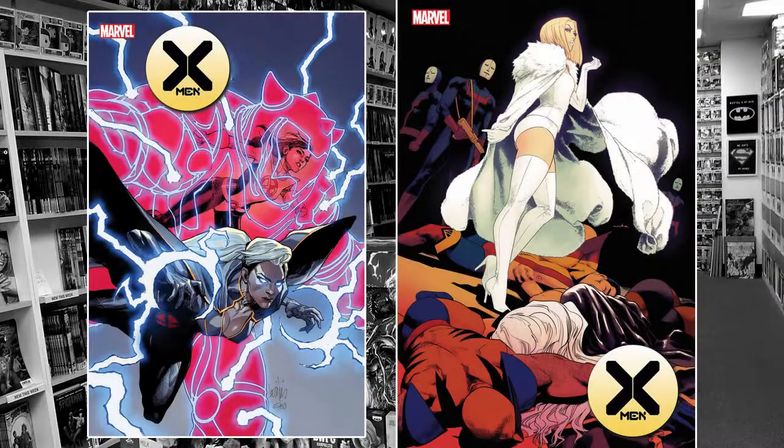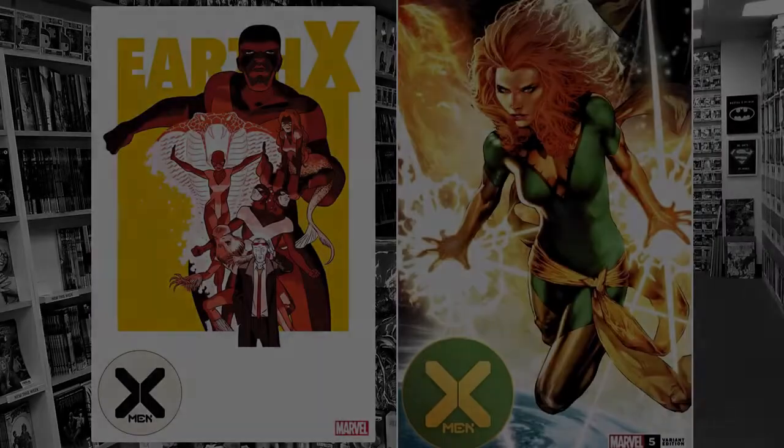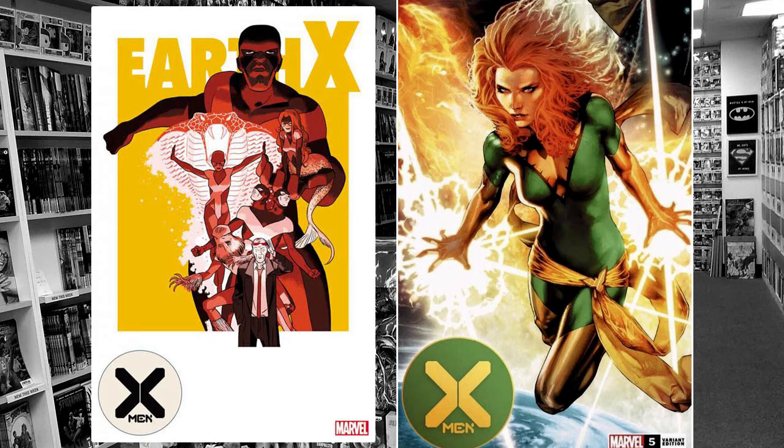Last book for Marvel, X-Men number 5 by Jonathan Hickman and R.B. Silva. Cover A is by Leno Francis Yu. Cover B is by Chris Anka. Cover C is by Marcos Martin, and cover D is by Jay Anacleto.